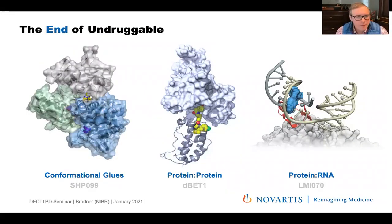In closing, we may be at the end of undruggable. I hate that word. Maybe intractable is a little bit better. But listen, if you can drug RNA in a sequence-specific way with small molecule glues that recruit the U1 SNRP, both to stabilize and destabilize transcripts, then nothing's undruggable. It's just on us to reimagine what it means to be a therapeutic and its likeness.